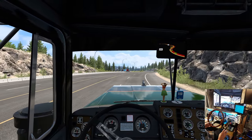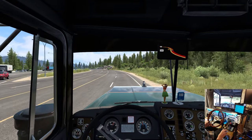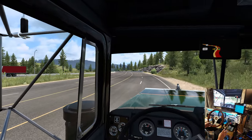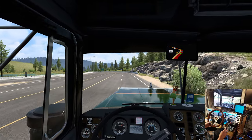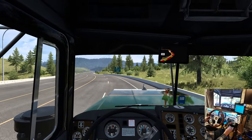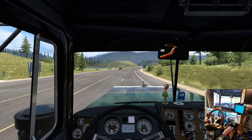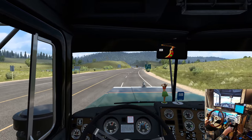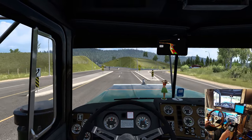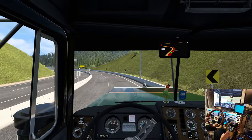A brake check as soon as we get going here. Them all up, slowing down for it. But I guess we're already well on the downhill, so maybe not to worry.